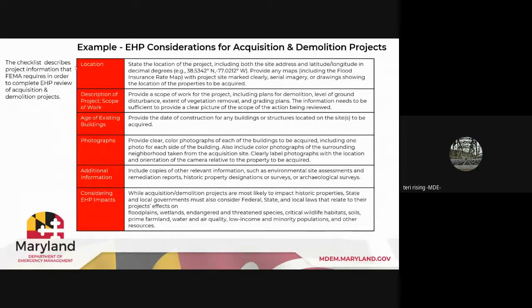So for acquisition and demolition projects, this is another checklist of project information. Again, same sort of information: the location, maps, where it is, make sure it's marked clearly, your scope of work for the project, your plans for the demolition, the level of ground disturbance, extent of vegetation removal, and grading plans. The information needs to be sufficient to provide a clear picture of the scope of the action being reviewed. Provide the date of construction for any buildings or structures located on the site to be acquired or demolished.